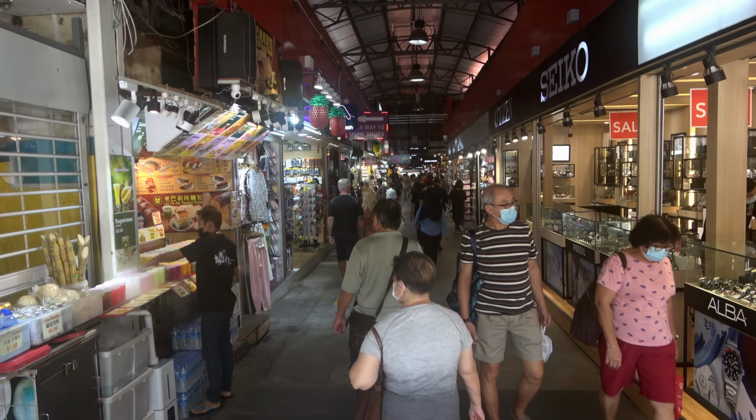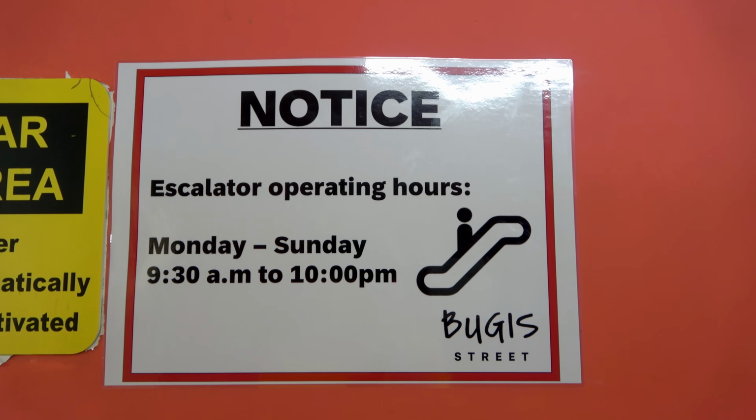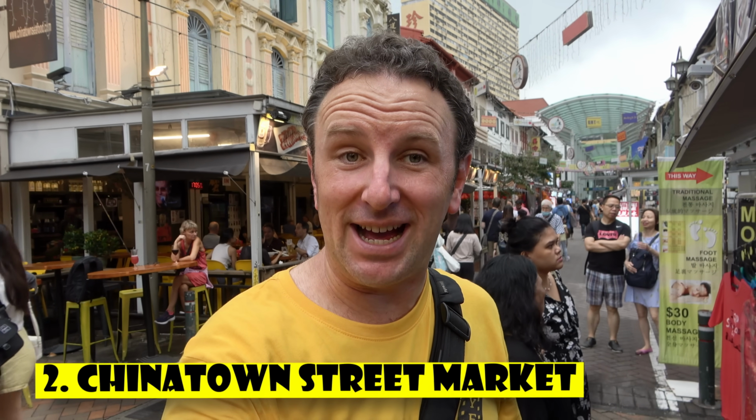The ground floor of Bugis Street stays open 24 hours to just be a pedestrian link. The upstairs areas are open 9:30 to 10 p.m. Oh, and yes, good news, there's a down escalator too, though there are significantly more escalators that go up than go down. The 2nd best street market in Singapore is the Chinatown Street Market.